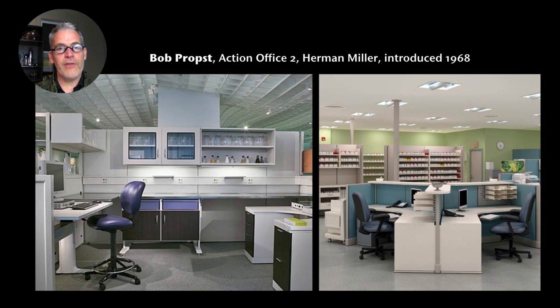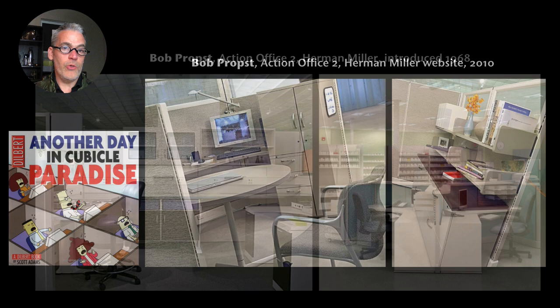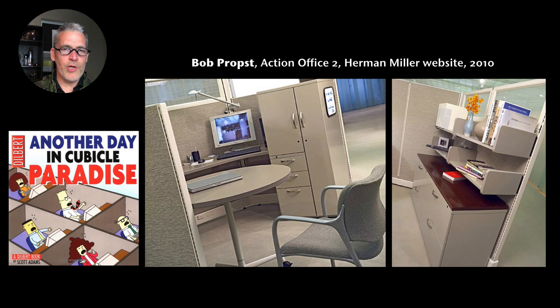Unfortunately, all of the really, really good research that Propst did and all of the really great design work that went into Action Office 2 is not what we remember when we think about this work. In addition to creating an entirely new division at Herman Miller, Propst accidentally unleashed an entirely new beast, which is the cubicle. Instead of getting all of that beautiful flexibility and irregularity and eccentricity and color and textiles and houseplants, we got the bleakness of the cubicle.